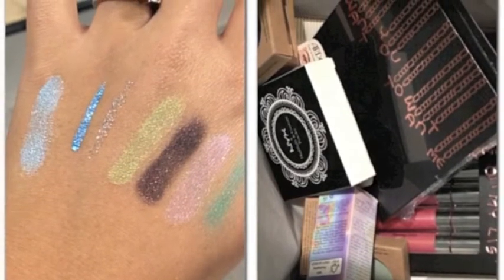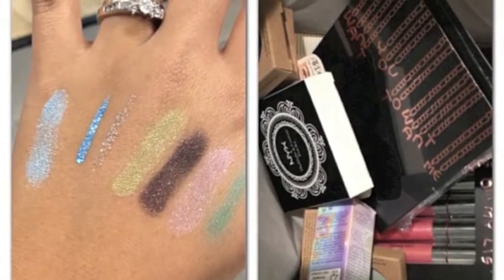But the glittery pigment part of the eyeshadow is gone. It's just that that's left over. But it lasted a long time. If my sweater wouldn't have rubbed it off, I'm sure it would have still been on my hand.